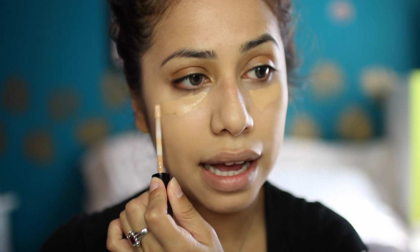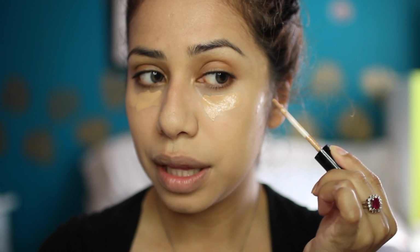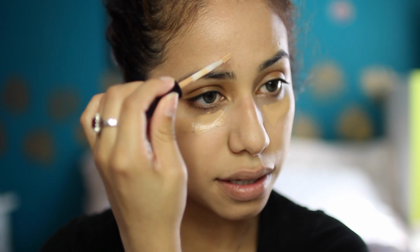For concealer, I'm going to be using a Bare Minerals concealer in the shade, what shade is this? Medium Golden, and this is my shade color. I'm not highlighting at the moment. I'm just going to be concealing the under eyes, and if you see a little bit still of your blemishes peeking through from the foundation, I'm going to conceal that.